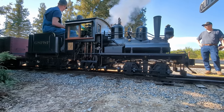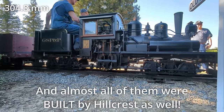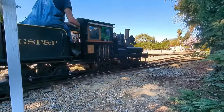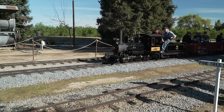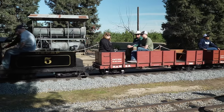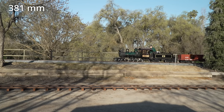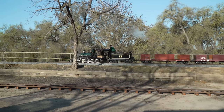The trains at Hillcrest are primarily 5-inch scale to the foot. That means that every 5 inches is basically 1 foot when you scale things down, and that comes out to vaguely a 40% scale locomotive. So these locomotives are actually scaled down narrow gauge locomotives operating on 15-inch gauge track, so they'd be bigger than standard gauge locomotives on the same gauge.